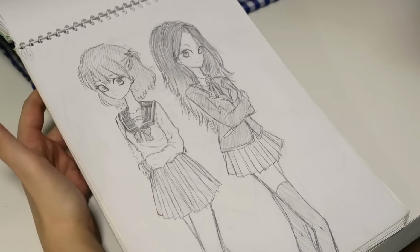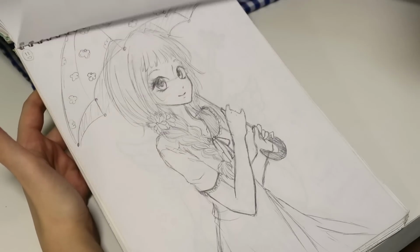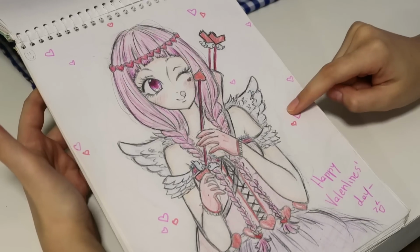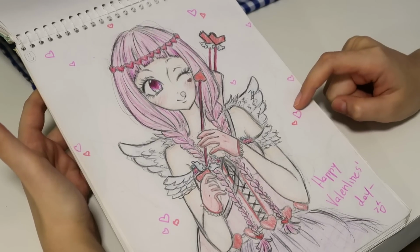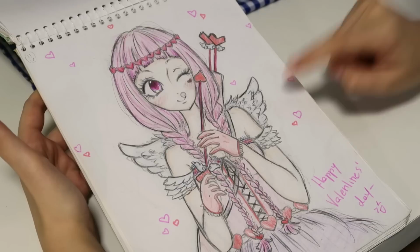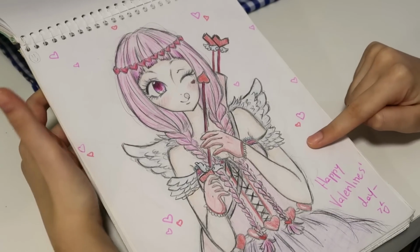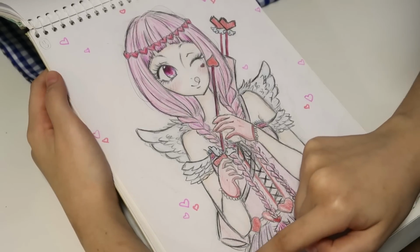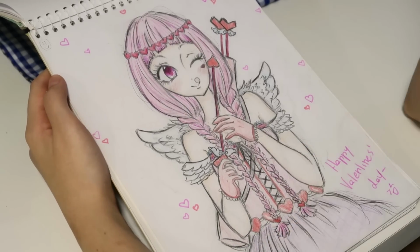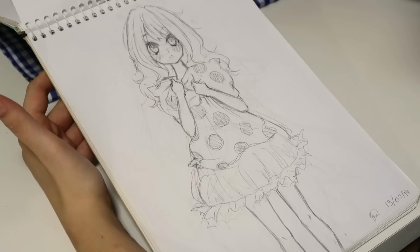A lot of Vocaloid. I don't know what this is, but okay. This was my first Instagram drawing that I posted. This was literally the first drawing that I posted ever on Instagram. Okay, so I started posting on Instagram in 2014. I was experimenting with a different shading style.